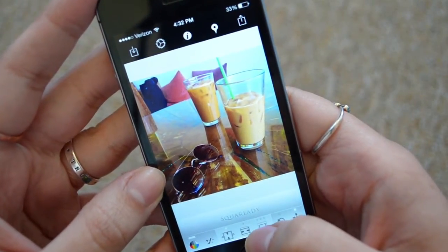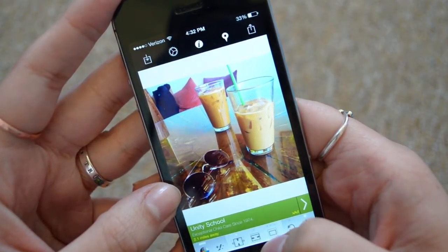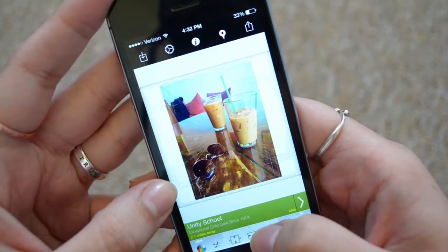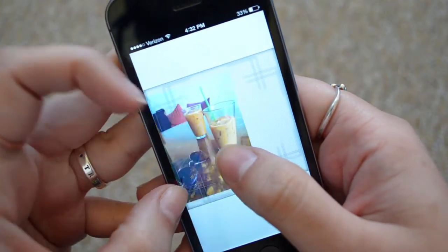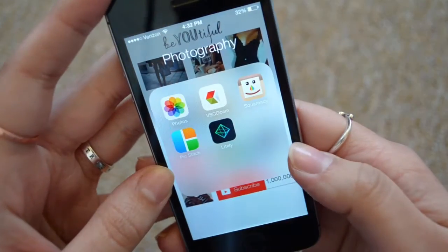I know that's a thing now, like everyone used to have borders and now people don't, but I still have borders because I don't like having square pictures. I like having the whole picture sometimes. So you can size those however you want, or move it around and do whatever. And that's basically how I do my Instagram photos. Pretty simple, but I just like how they look.